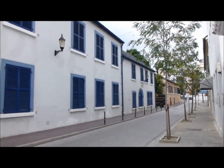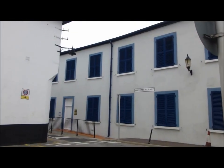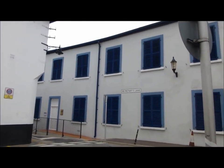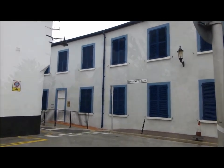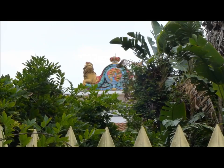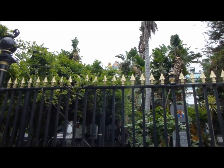These are referred to as the officers' barracks. The officers' barracks, what had been used as officers' barracks, now used as government offices. This is the courthouse, right on Main.